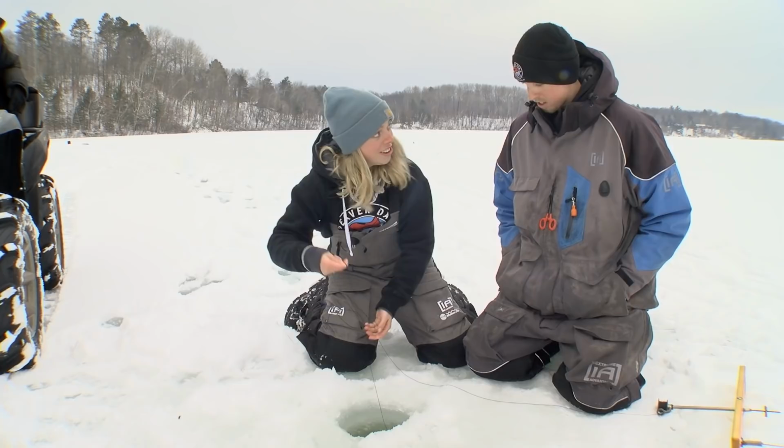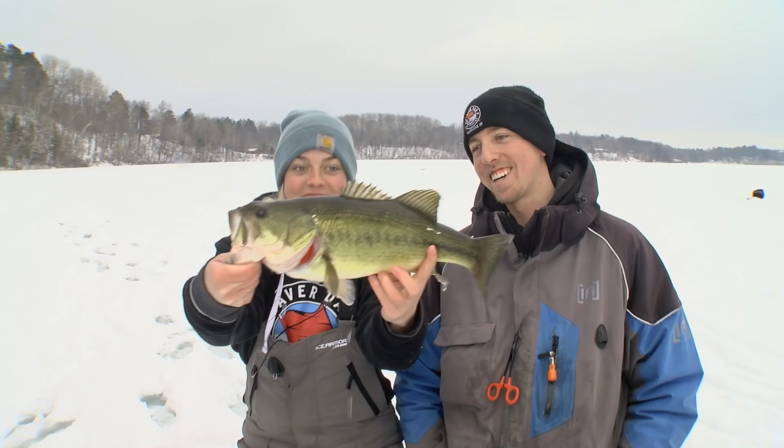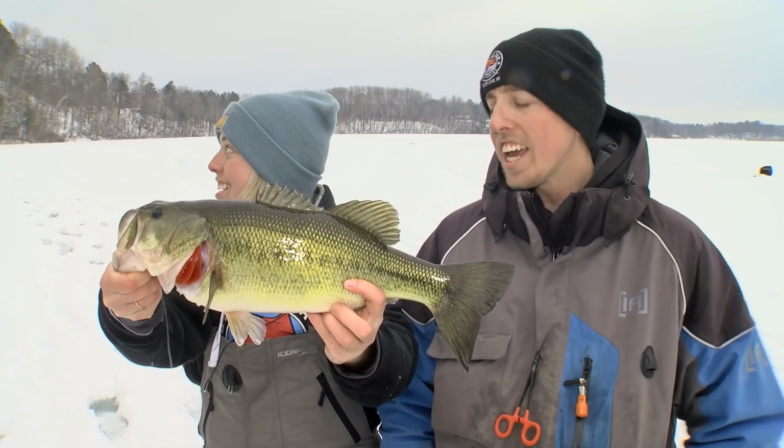Is it a pike? Oh, big bass. Ooh, nice. Wow, that's a chunk. That's a good one there. Wow, that is a beautiful bass. And Josh, if you catch smaller ones, they're actually pretty good to eat, aren't they? Yeah, they are. You get those 14, 15 inches, they're good to eat. I don't eat them, but I know some people that do.